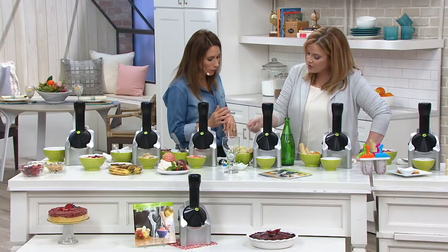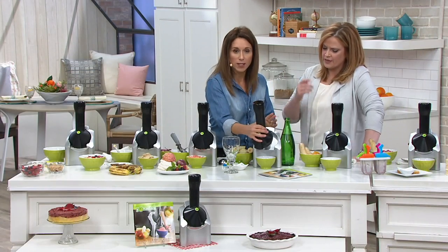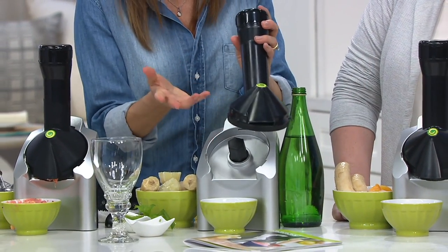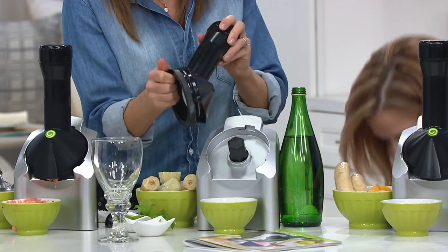Right. So plug it in. Plug it in. How do I load? Where do I put the bananas if that's the first one I want to do? Absolutely. So, I probably should show you, because we'll just show you this. Perfect. It separates, obviously, into two parts. So, again, this is also meant to be really compact. We know sometimes our kitchen equipment can be a little bit large and difficult to store away. So, meant to be super compact.